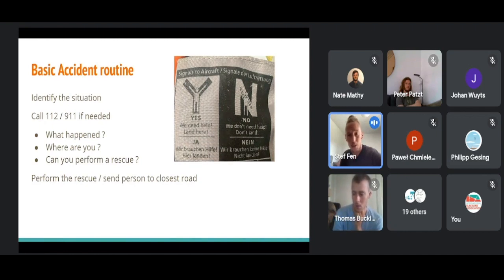In case you're somewhere really abandoned, there's a probability in Europe that they get you with a helicopter. For this, you should keep in mind what you see on the right-hand side, the signalization to the pilot: yes, we need help, or no, it's not us, we don't need help, so that they can find the spot fast and efficiently. And then last of all, perform the rescue, stay calm, and probably send one person off already to the closest road to get help and or to a plateau, or a place where the helicopter can land. Quite basic, but quite important.